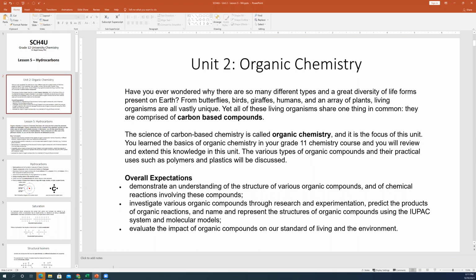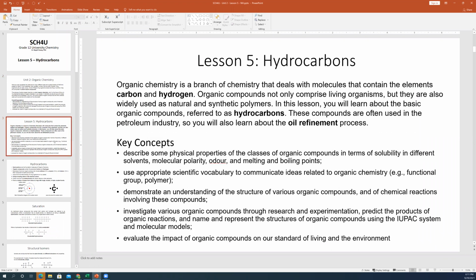We can investigate all the different organic compounds by talking about some experiments and research and predicting the products of some organic reactions, and we can name and represent the structures of these organic compounds using the IUPAC naming system and also molecular models. Finally, we will talk a little bit about the impact of these organic compounds on our standards of living and on the environment, on the ecosystem. So today's lesson number 5 is on hydrocarbons.